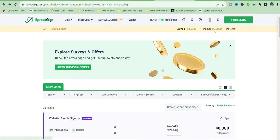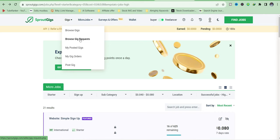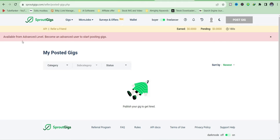And for the gigs, you can see browse gig requests, my posted gigs, my gig orders, and post gig. Before you can post a gig, let's check the requirements. It says available from advanced level, become an advanced user to start posting gigs. So you have to become an advanced user before you can post a gig on this platform. I'm going to walk you through the requirements to become an advanced user.